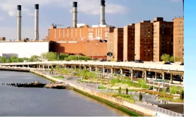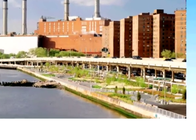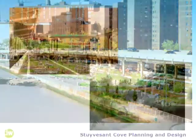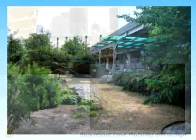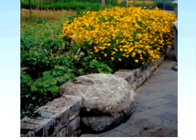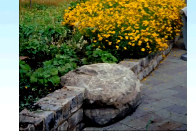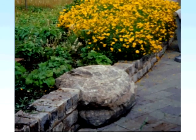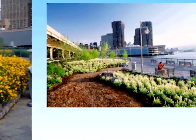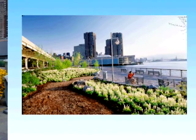This is the way it looked right after it was built, and right after it opened in 2002. And these are those elements: the bikeway, some pavilions for people to sit in, and that pathway through the park, through the planted areas, with some boulders that we found on the site. The edges of the planted areas were built up with cobblestones that we found on the site. And then there's a walkway along the waterfront with benches, custom designed benches and tables.